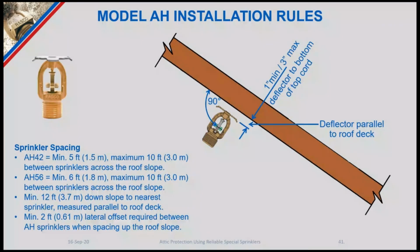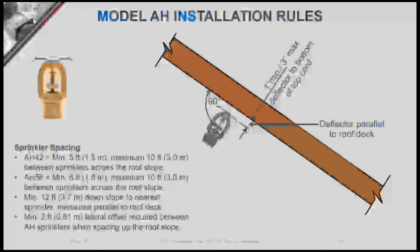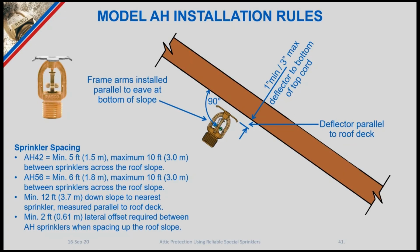Now, this product has some unique coverages, which we're going to touch on in a minute. But we do want to install it correctly. And the first thing we need to do is make sure that the deflector is 1 to 3 inch below the bottom of the top cord. Now, we have to install this product correctly. And because there's a bit of a unique spray pattern, we got to make sure that the window of the sprinkler looks down towards the eave, or that the frame arms are parallel to the eave. And like I said, this is all due to a unique spray pattern, which we're going to show you next.